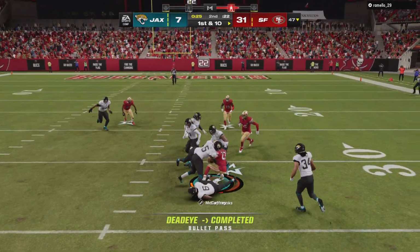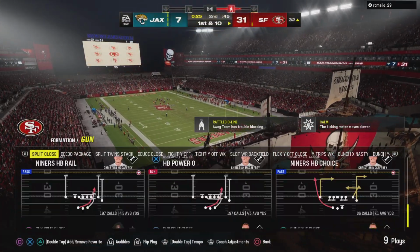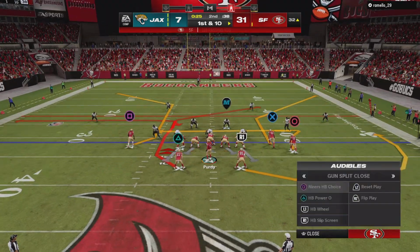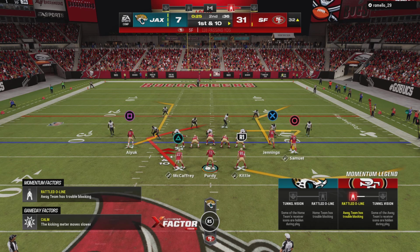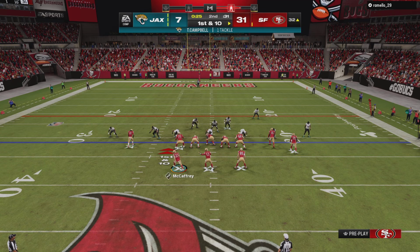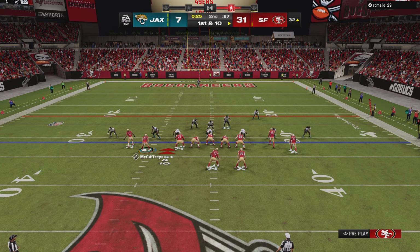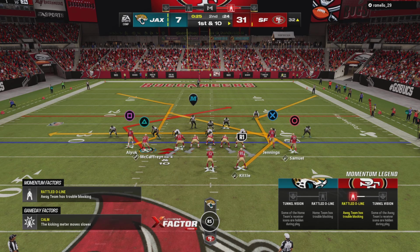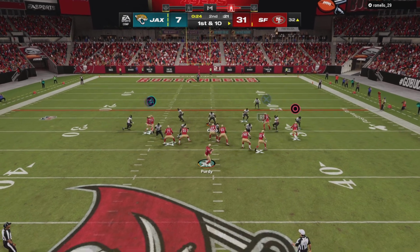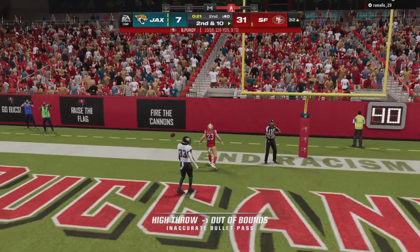Over the middle, that's complete to McCaffrey. And he takes this one down almost all the way to the 30. Now San Francisco going to call their second timeout as they'll stop it with 25 seconds to go here in half number 1. First and 10 at the 32-yard line. Here's Purdy on 1st and 10. He lets this one fly toward the back of the end zone.